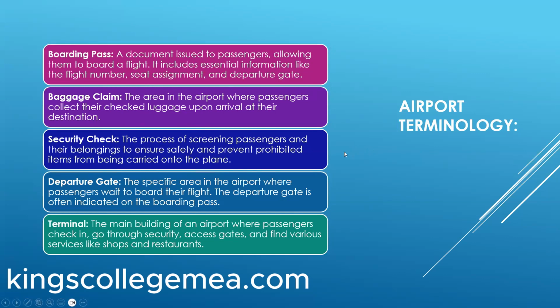Security check, the process of screening passengers and their belongings to ensure safety and prevent prohibited items from being carried onto the plane. Departure gate, the specific area in the airport where passengers wait to board their flight. The departure gate is often indicated on the boarding pass.